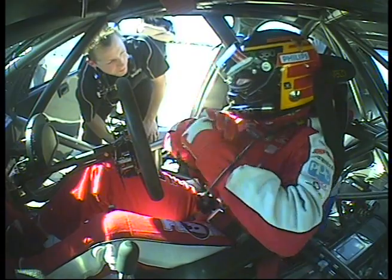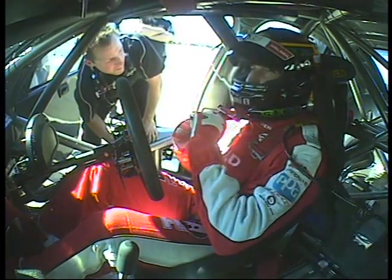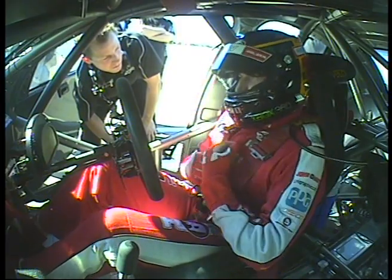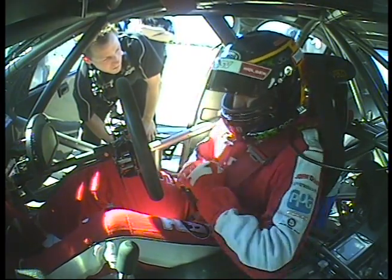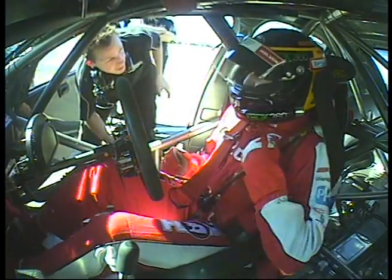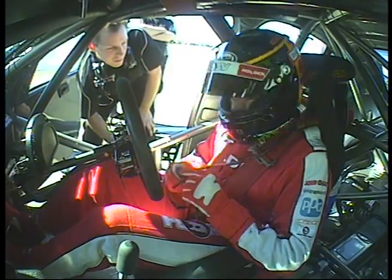What belts are these ones? Those side ones aren't too tight now you've got that padding in? No, it's actually good. I probably should have had them tighter before. Okay, all right.